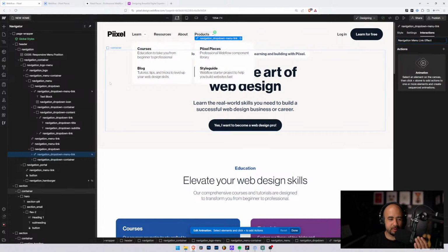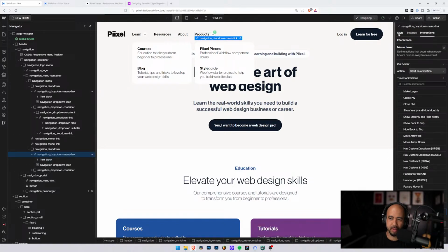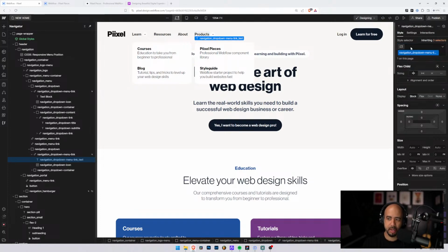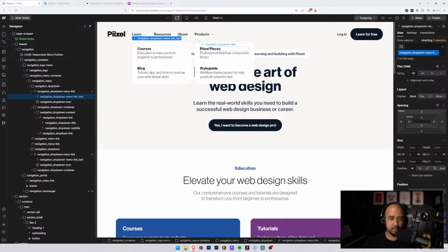All right. So what we want to do is we definitely want to take a look at this text block, which actually doesn't even have a class, but we should give it a class. So let's just save this here. Let's go back here to this text block. We'll give it a navigation underscore drop down menu link, and then we're just going to go text. I'm going to copy that one and do the same thing for this guy here. That's what we're going to have to target.